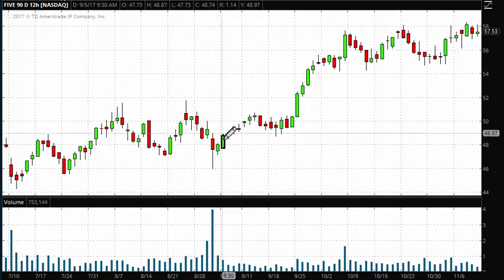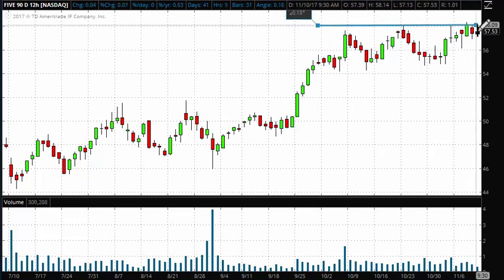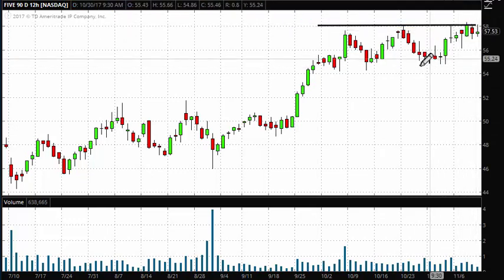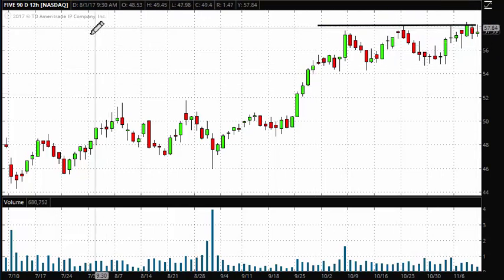Okay, FIVE, decent chart, not the greatest. Kind of a level there, right around 58 as a resistance spot. Can't really get through it. Pattern just looks so-so to me, so I wouldn't trade it.